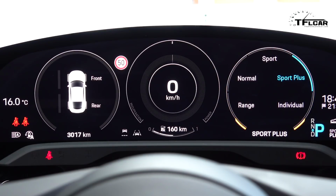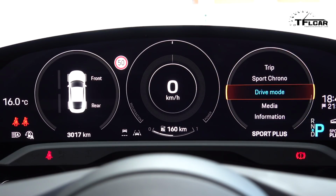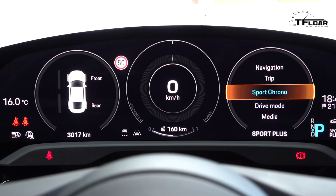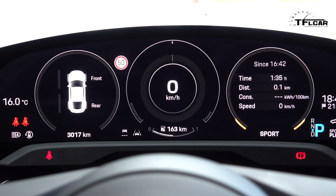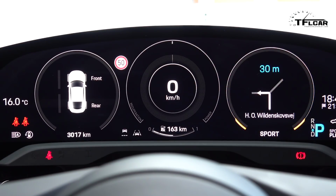We have a drive mode option here. It tells us what drive mode we're in. Don't find that too useful, because if I do change the drive mode, if we're say in the Sport Chrono mode, then that display will pull up right there on the screen. There's a trip computer readout, and of course, navigation turn-by-turn directions as well.